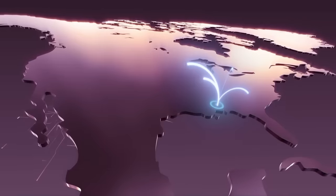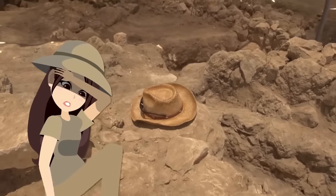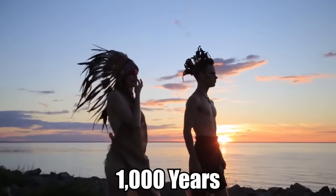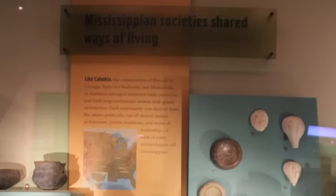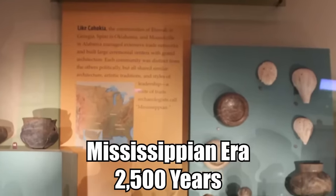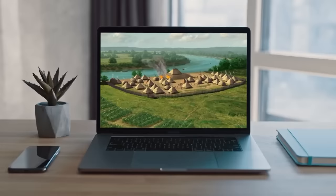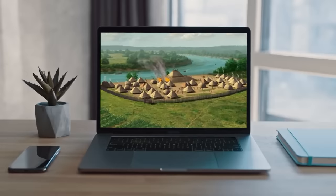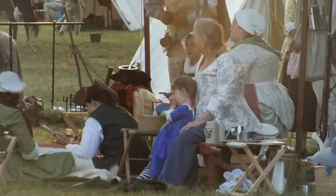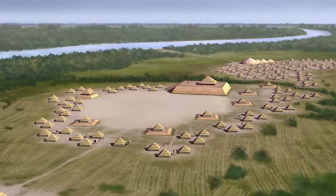The river system helped them operate an efficient trading network. It was Chris's team who discovered evidence of groups living beside the river over a long span of about 1,000 years. The oldest artifact dates back 2,500 years to the Mississippian era. This was when native communities blanketed much of the United States. This particular area was the very last stage of development that the Native Americans ever reached before the Europeans arrived. Chris says the people who lived here were at the edge of their society's frontier.